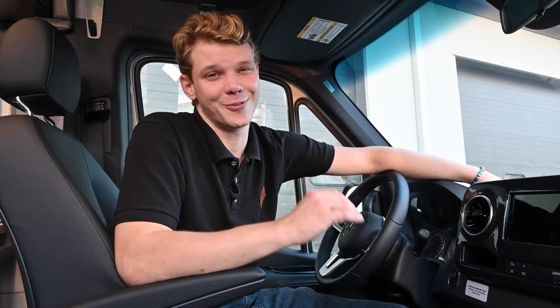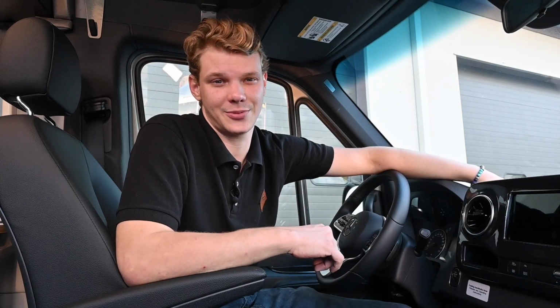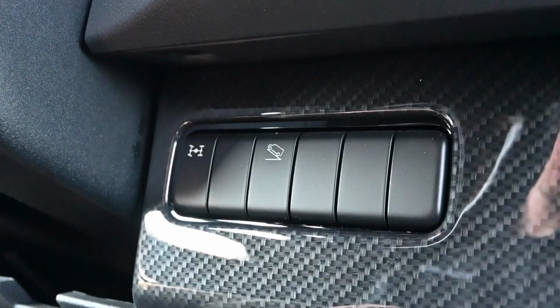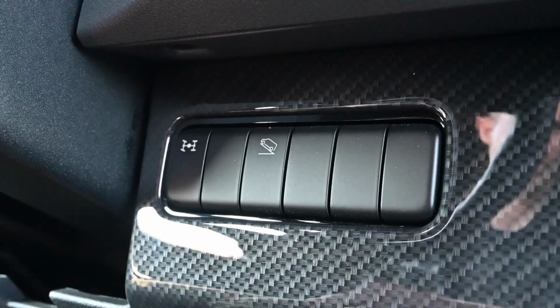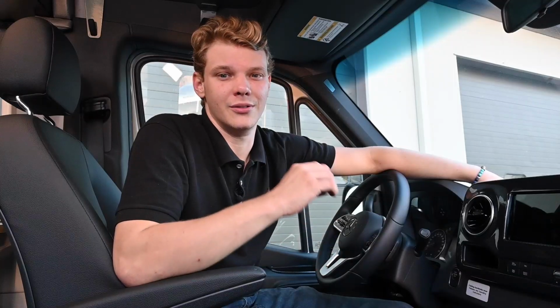Low range is another option on these Sprinter vans. This is a great setting for climbing steep inclines or anything that requires low gearing. In order to engage the four-wheel drive low setting, the van must already be in four-wheel and must be completely stopped. Put the van into neutral and press the low range button. The dash will show a low range on message, but the button itself will not illuminate. The van is now in low range four-wheel drive.